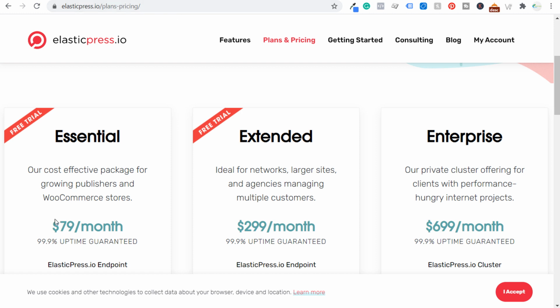So the Essential is $79 a month, Extended $299 a month. So you can see for agencies managing multiple customers, for networks, for larger websites. So if you have a large WooCommerce store, the Essential might be worthwhile for you, but ultimately it's pretty expensive, $79 a month. And then you can also look at Relevanssi.